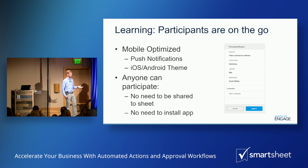The great news is that for the busy VP that's on the go, in the airport maybe, he can receive that approval request on his mobile device. If there's someone in construction that's on site, they can also work now on their mobile device and contribute to the process. So all of the capabilities we're releasing today come together for a really great solution.